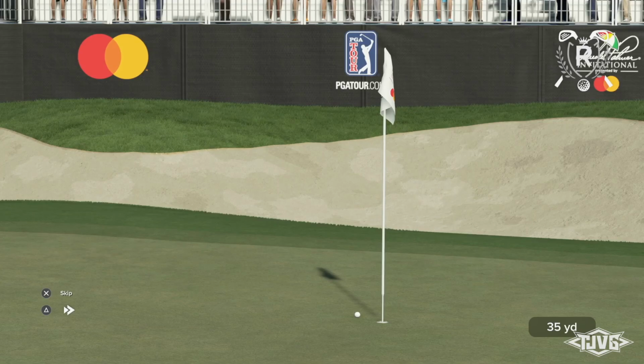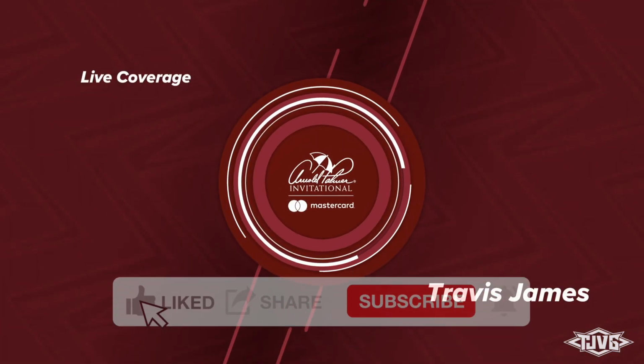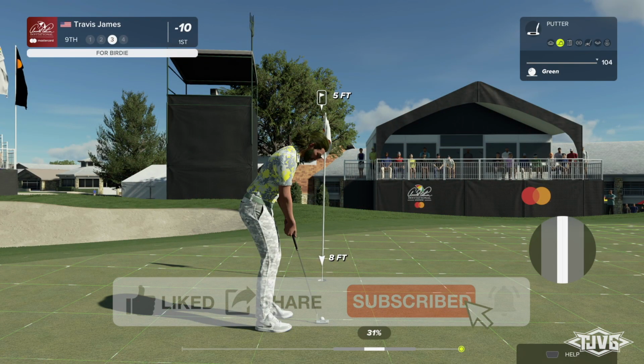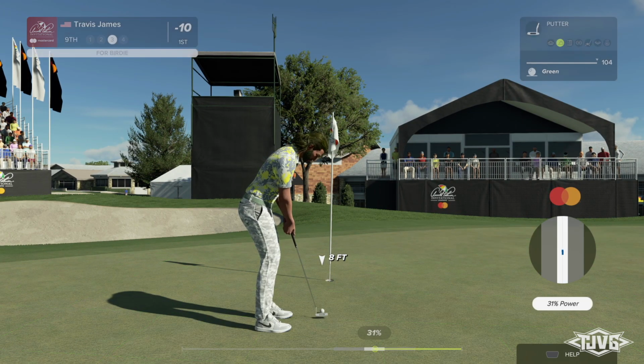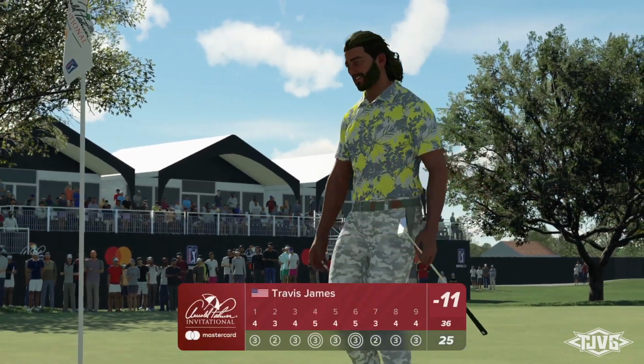What a shot! Almost went in the bucket. Let's return to live play now. Looks like a pretty straightforward 5-footer to me. Nice line. Always nice to hold those for a birdie.